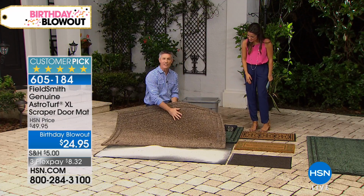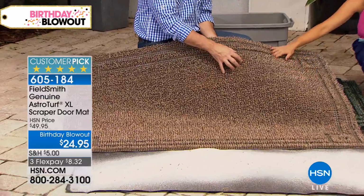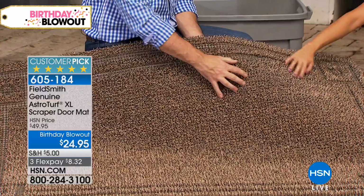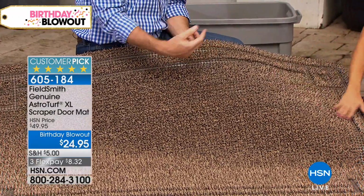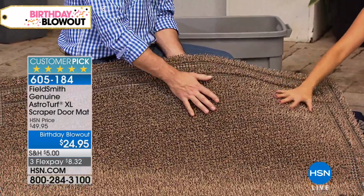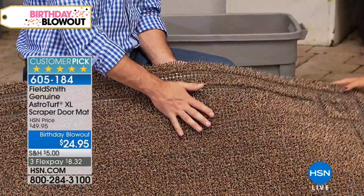And why does it work? Again, that's real AstroTurf. And when you feel it up close, those are, you know, just thousands of those little fingers, but they're stiff, but they give a little bit, but they will actually scrape at the bottom of your shoes and your boots, and even the pet's paws as they walk in and out of the house. It's very flexible. Well, like barefoot, it feels amazing. Nice. Yeah, you walk on it barefoot.